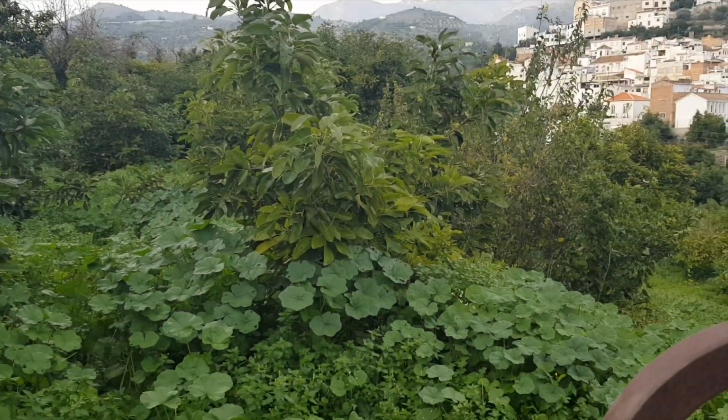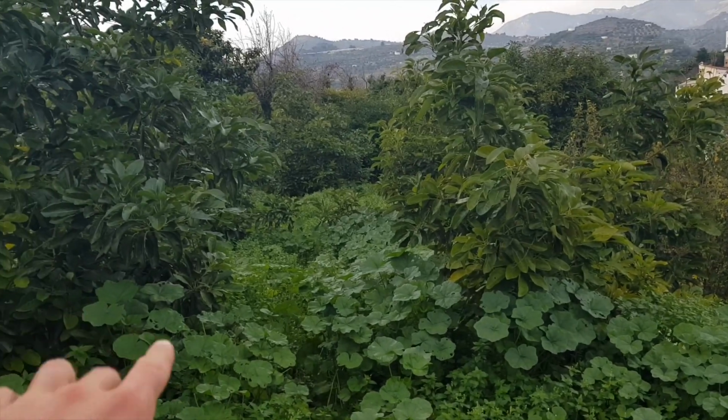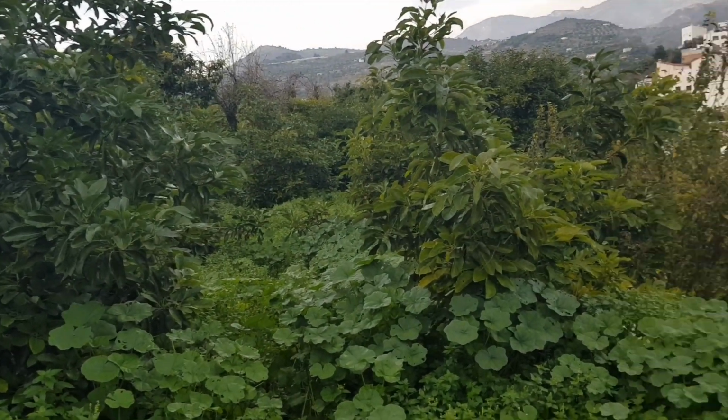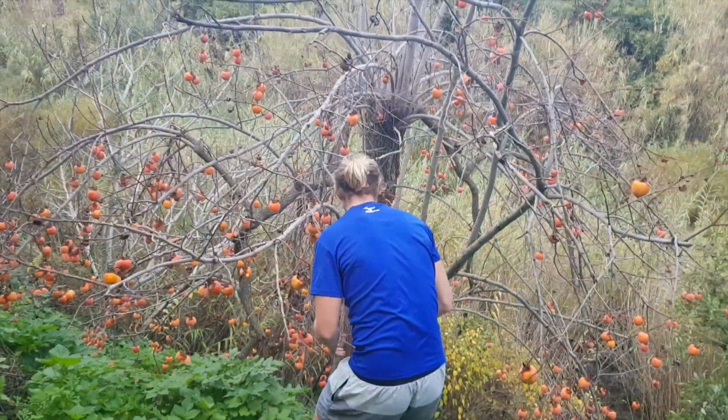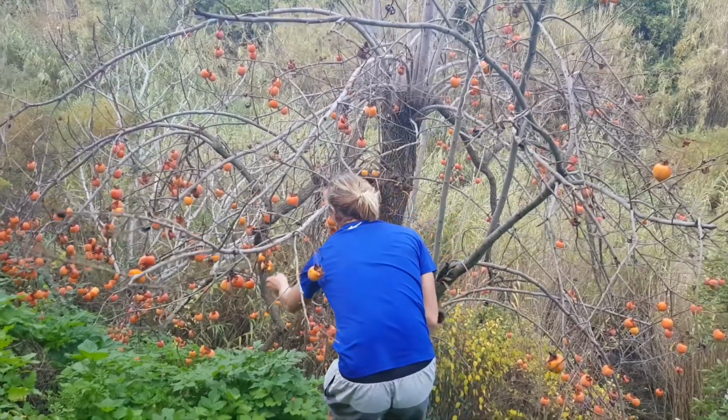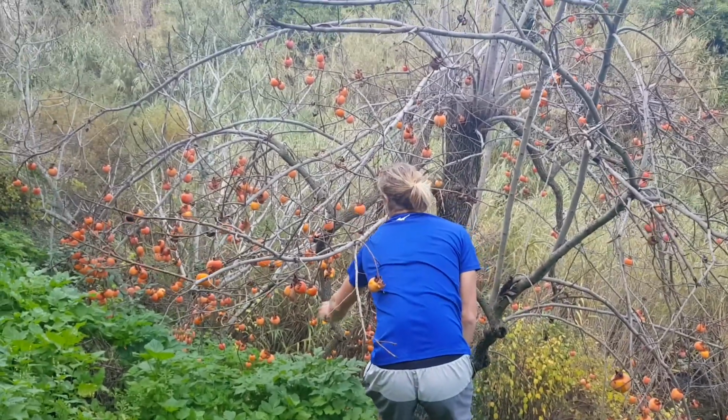So as you notice, now we're descending down to this more lush area with the fruit trees. So I imagine here in the future would look like something like this, where you just walk around, there'll be no fences, and you can just pick fruit like we picked the persimmons from this tree. It will be something amazing that I really look forward to.